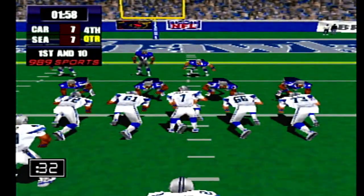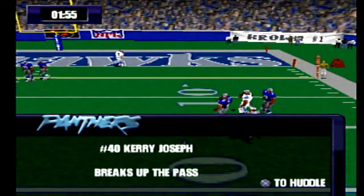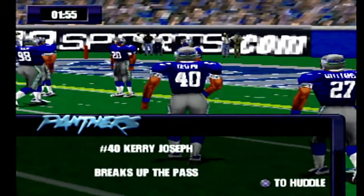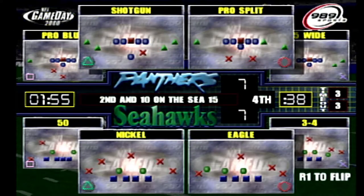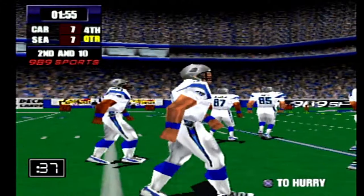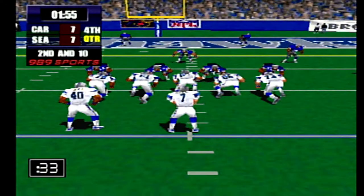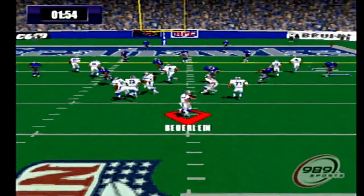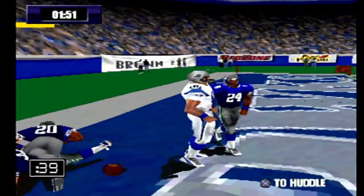Seattle with 6 defensive backs. The pass intended for the wide receiver, incomplete. Erline calling signals from the shotgun. Erline puts the throw on second down. Touchdown, Panthers! Yes.